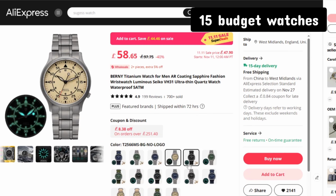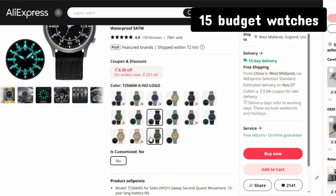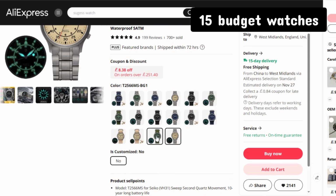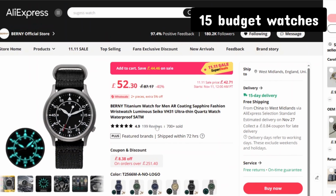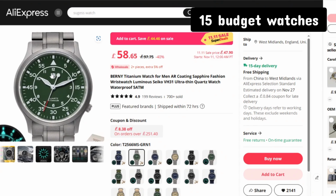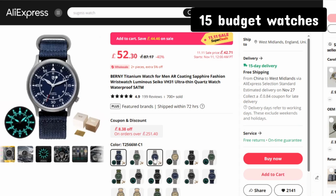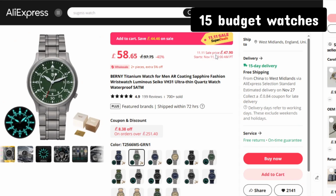Of course, we know it's homaging a Seiko, which is already budget friendly as it is, but I see there's definitely an appeal to this to the customer base, because again, 700 orders, and you get it on a bracelet as well. So full titanium, wow, it's crazy with the sapphire crystal as well. Come on guys, just resetting everything that we know. So £42 on a strap and £47.90 on a bracelet.